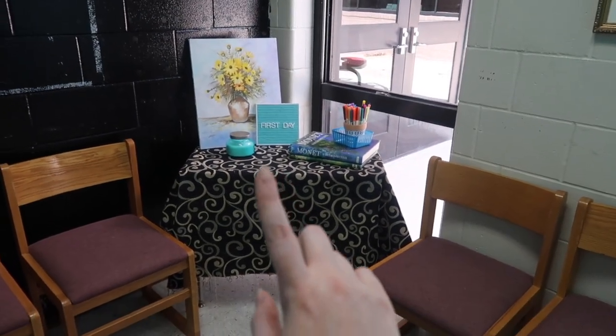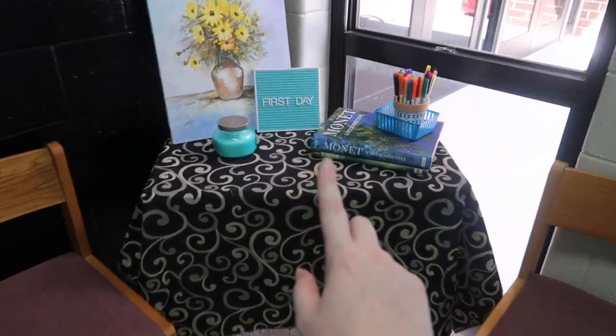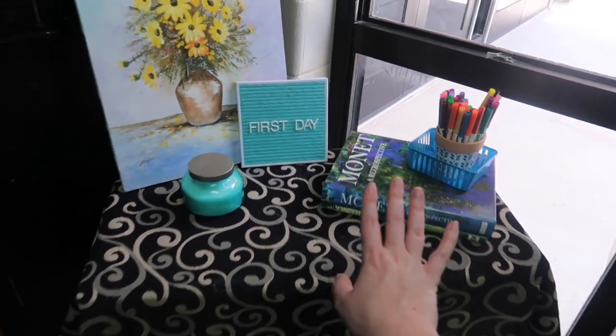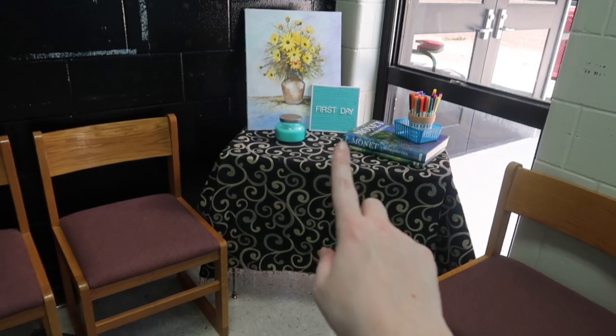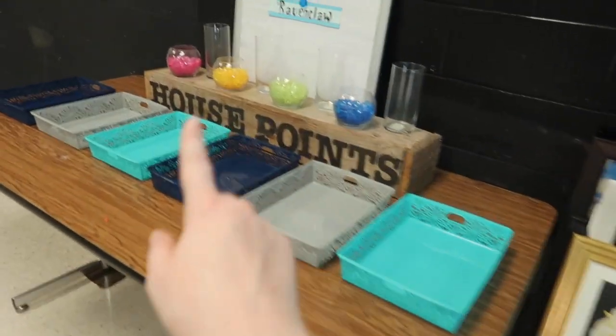And then I have the decor that you saw from earlier. I put some markers over here and an art book that's blue, so it fits with the like Ravenclaw common room. I am gonna add to that board for the first day of school, but I don't have my letters here.